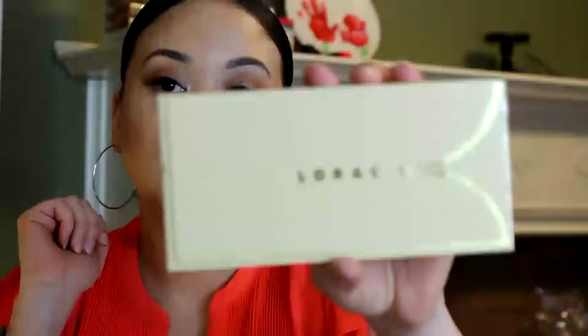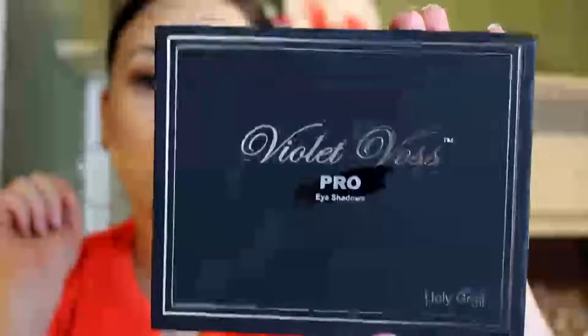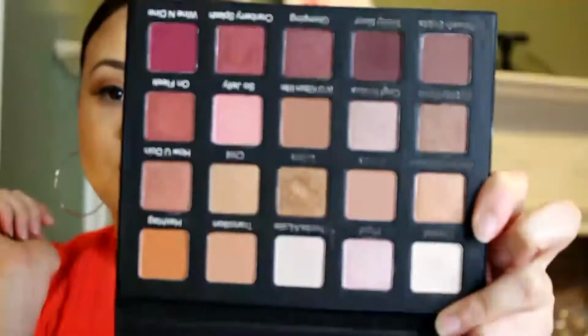The first, and there's no particular order, I'm just kind of grabbing from my vanity. The first one is the Lorac Unzipped palette. They do have an Unzipped Gold, but this is the more rose tones. I have the Violet Voss Pro Holy Grail palette, which you will see I love my warm tones.